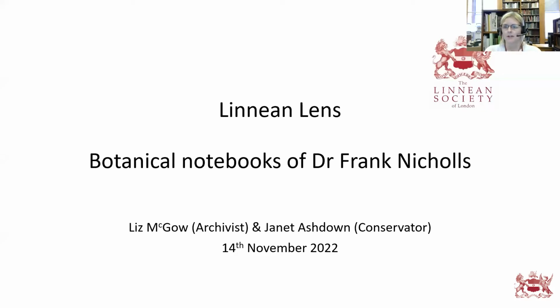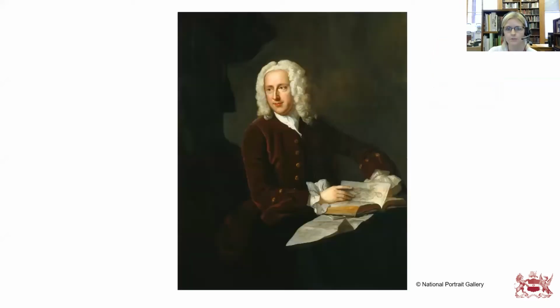Okay. Perfect. So we're going to start looking at Frank Nicholls. Nicholls was born in London in 1699, the second son of John Nicholls, a successful barrister from Cornwall. And here is a portrait of Nicholls from the National Portrait Gallery, thought to have been done by Thomas Hudson in around 1745 to 1748. So Nicholls would have been in his mid to late 40s here. He was educated at Westminster School before going on to study medicine at Exeter College, Oxford.